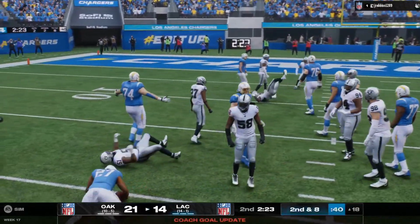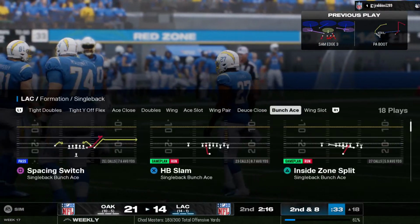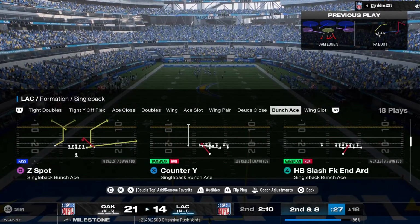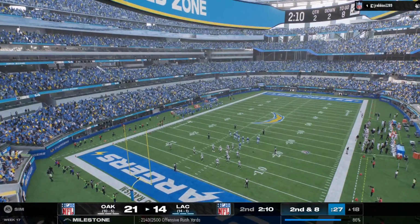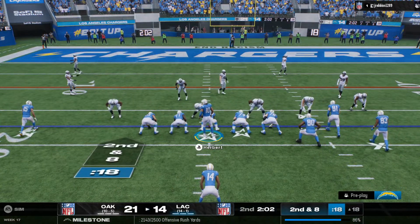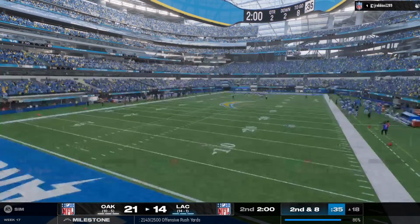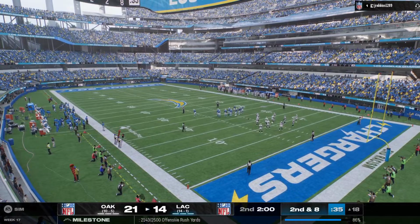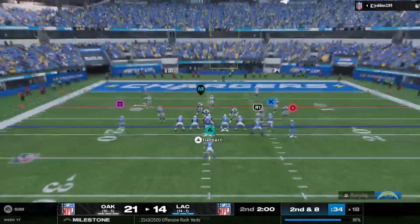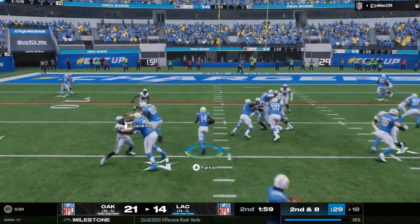Again, they'll run with Dobbins. And he's into the front for a gain of about 2. We're at the 2-minute warning now from SoFi. The Chargers pushing for a score before the break. 8 yards to go. Let's see how they approach this 2nd down. They'll run the cap. It's on the turf.